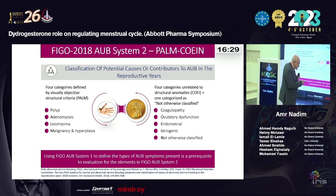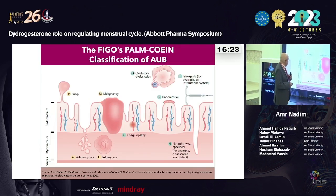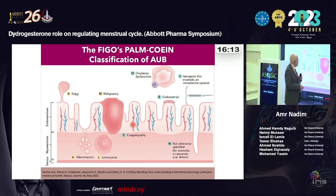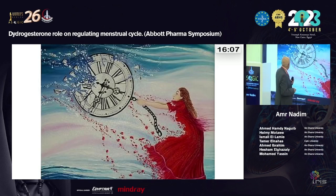احنا اهتمامنا النهارده اساسا هيكون منصب على الجزء اللي مرتبط بالاوفيولاتري ديسفانكشن، ودي يعني سكيما كده بتوري الدنيا كانت ماشيه ازاي بالنسبه للكلاسيفيكيشن الجديده. خلي بالنا ان احنا كانت not otherwise specified بدل ما كانت not otherwise classified في الابلكيشن القديم.